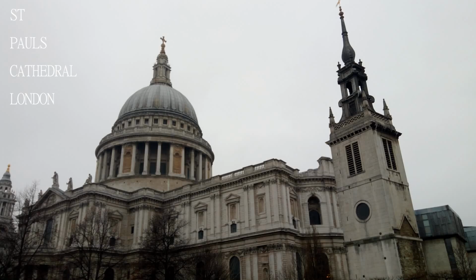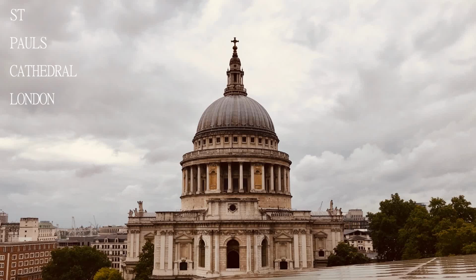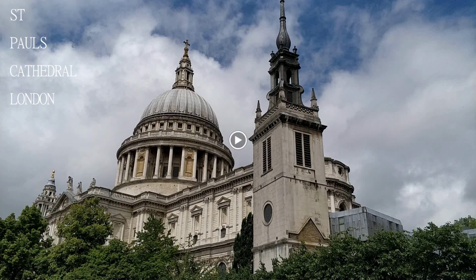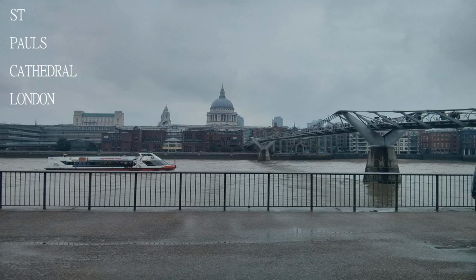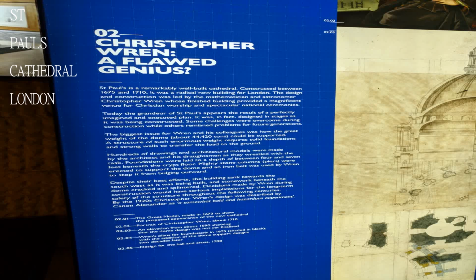Even the other half, who normally doesn't get excited about this kind of thing, was taken aback by its presence, architecture, the mere fact it still stands today. Well worth a visit, and if you have time, climb up to the top of the dome as the views are great. It's also worth going up to the Whispering Gallery, and get a full view of the cathedral in all its glory.